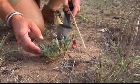And this guy is being a little bit tricky. How different they are. Beautiful. I think we're going to move on.